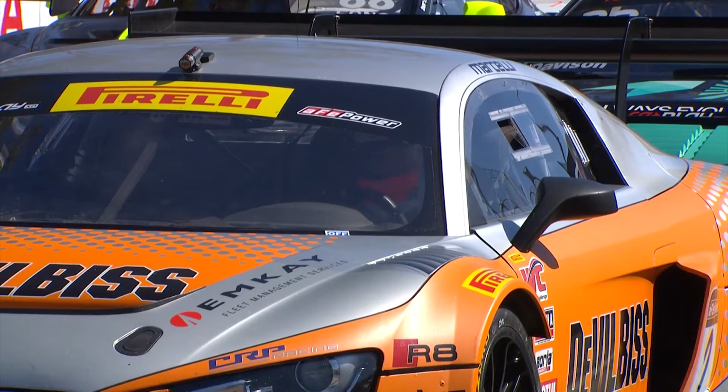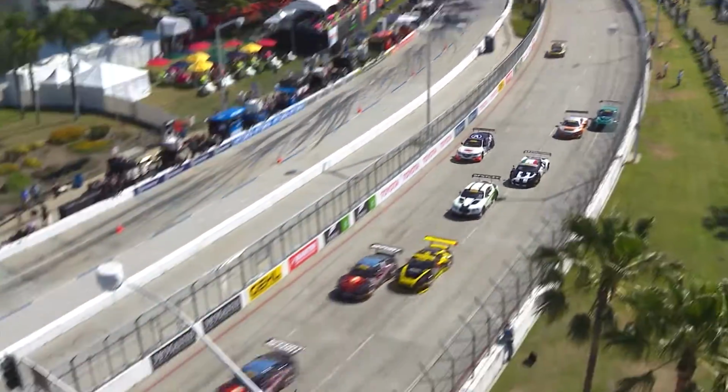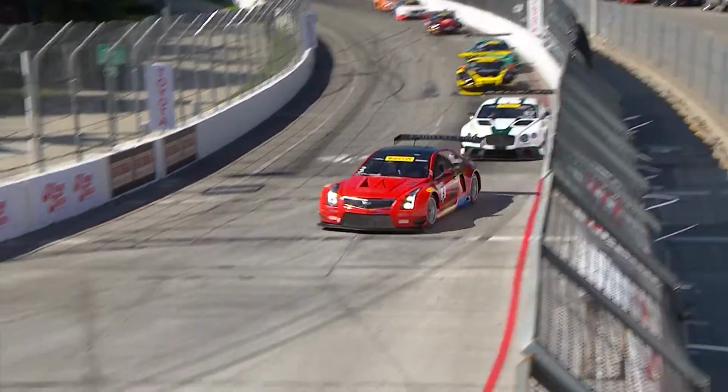Kyle Marcelli and the DeVilbiss Audi coming to green, and we are underway on the streets of Long Beach. Nice clean start for your front row there. Parent on the outside of Johnny O'Connell through Shoreline, but that'll give him the inside down into turn number 1. So GTA contender Frankie Montecalvo, the 66 car, on the move.